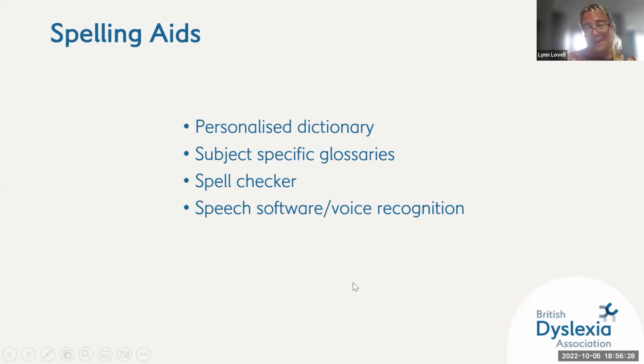And of course, there are spell checkers. There are spell checkers on phones, on computers, and there are even handheld ones. And if they are being required to write and spelling is a real issue, then they could tap into speaking software. And lots of Word and Apple technology has speaking software within it now that there is no extra charge for. So technology has come a long way, and it's not a bad thing.